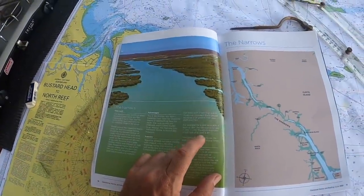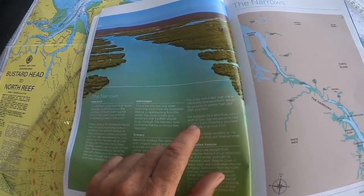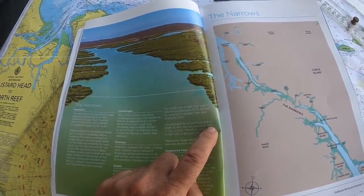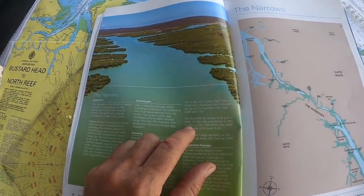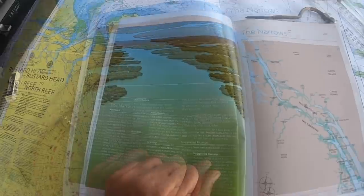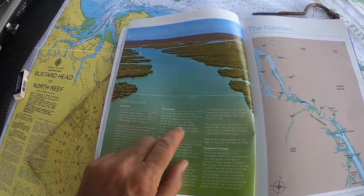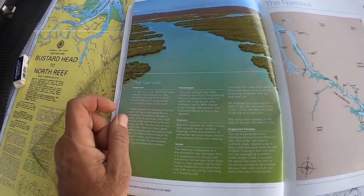The important thing is to cross, you need a tide that is 1.5 metres plus the draft of your boat. In our case, we've got about a 1.2 metre draft, so we need a 2.7 metre tide in order to cross the narrows. So that's the formula you follow. The narrows, as well as being really protected, I think it said somewhere here is 8 nautical miles shorter than going back offshore around the outside, so it is a good option.